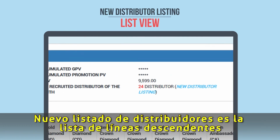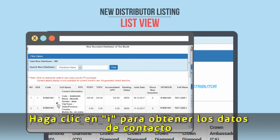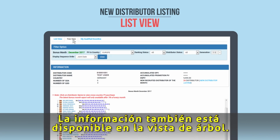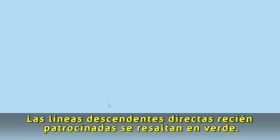New distributor listing is the list of newly recruited downlines. It is available here in List View. Click on I for the contact details of the newly recruited direct downline. The information is also available in Tree View. The newly recruited direct downlines are highlighted in green.